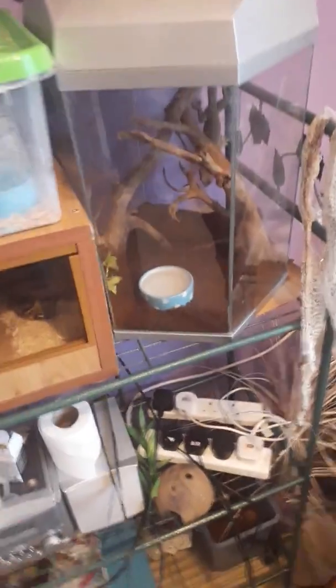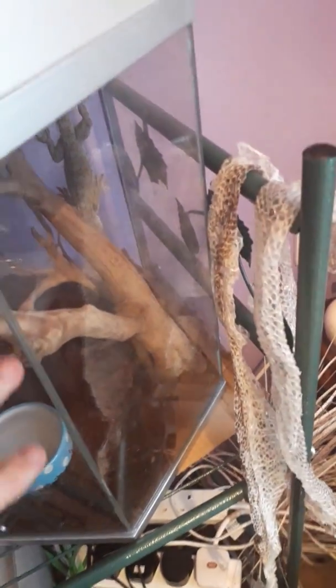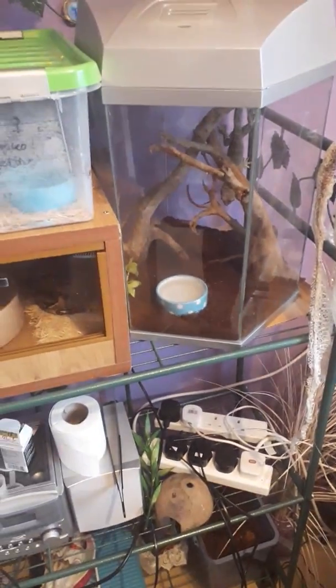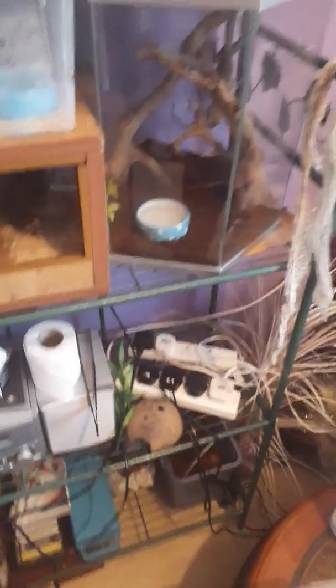But I need to get some more foliage and stuff. I'm planning on getting that tomorrow possibly, and getting some more plants and basically cover for her, making her feel more comfortable. But yeah, well, this video is a bit short actually.